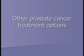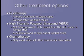The next section will be to go over other prostate cancer treatment options. We put this in for completeness' sake because you may hear about some of these things. The first option is called cryotherapy. Cryo stands for freezing, and that's where the prostate is frozen. Typically, this is not done as first-line treatment. Surgery or radiation would be considered first-line treatment, and this is not offered for most men as a first-line treatment for a variety of reasons. It is mainly done within our system for men who have had the cancer come back after radiation therapy, and that's the most appropriate use for cryotherapy.